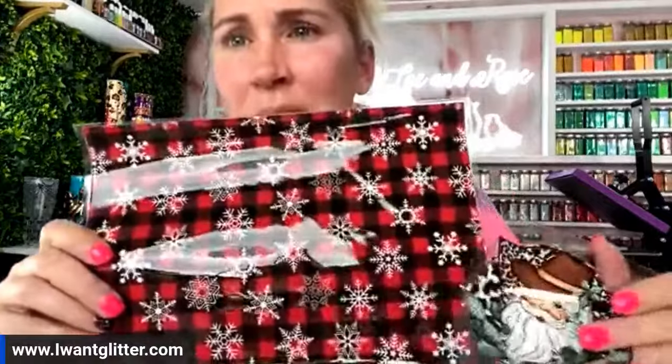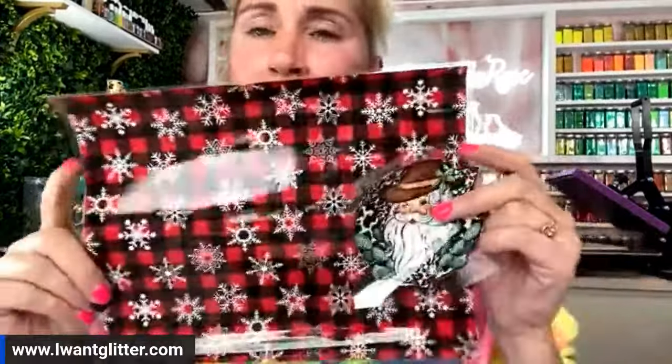The pack is the vinyls and instant transfers. The bundle is everything. I know. And they're all instant transfers.